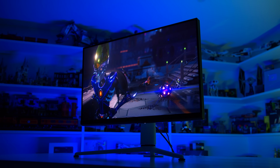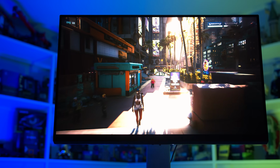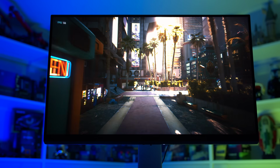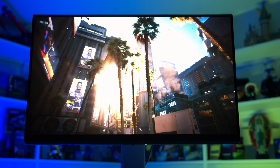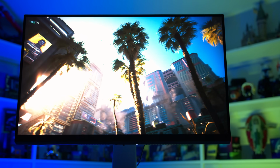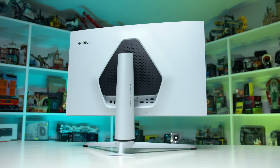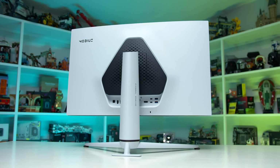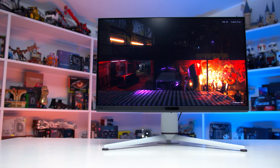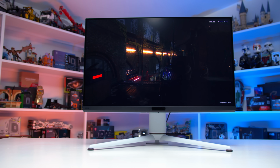The EX321UX is a mini LED LCD featuring a 32-inch 4K 144Hz IPS panel enhanced with a 1152 zone full array local dimming backlight. It can push over 1000 nits of brightness with DisplayHDR 1000 certification. It's got a nice high resolution, which is great at this panel size, and it's got plenty of gaming features, including a decent refresh rate, adaptive sync support, and true HDR hardware capabilities.